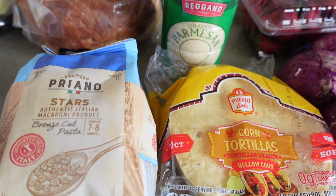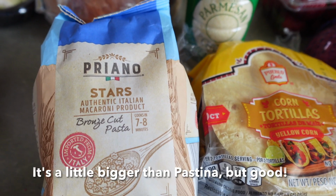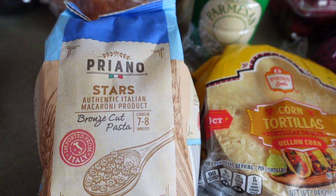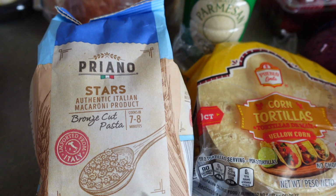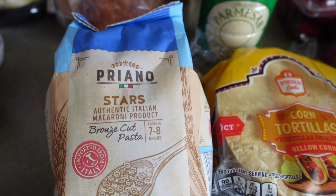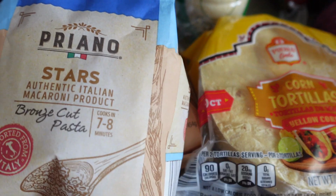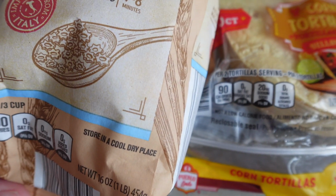And this I was excited about because I don't know if you guys know about pastina, but Ronzoni is the one that originally made pastina, and then they took it off the shelves a couple of years ago. I think other manufacturers make pastina, but it's hard to find. So this, you can't see through it, so I will let you guys know. But it says little stars, and that's actually what pastina is.